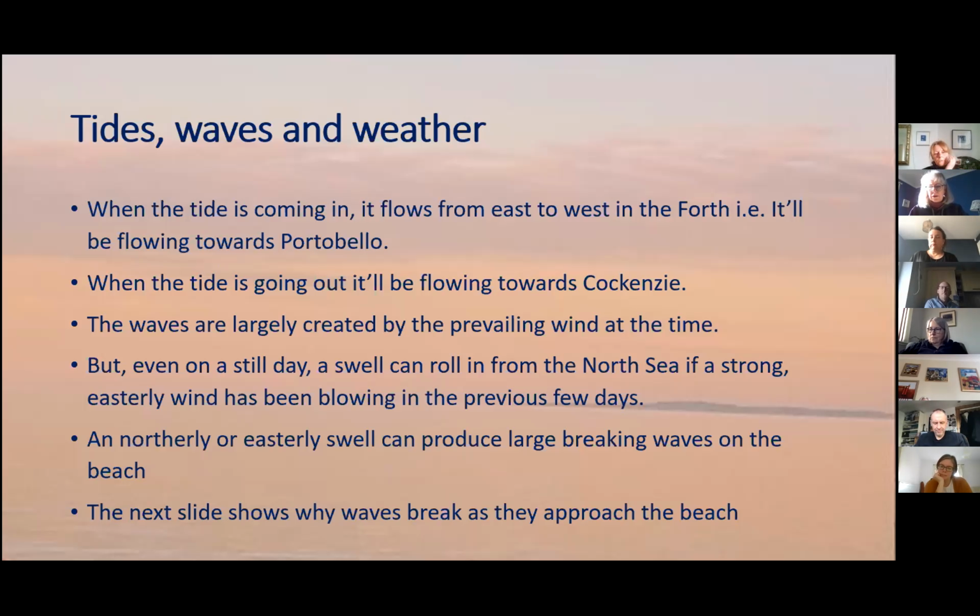And those northerly or easterly swells produce large breaking waves, because when the swell hits the beach, it's like a metre high wave, I suppose, hitting the beach. The next slide shows why. All right, let's move on to the next slide.